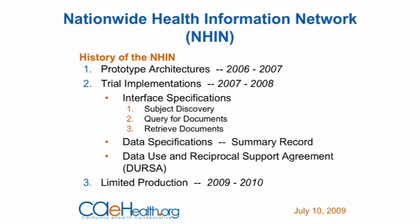We also are going to look at query for documents. So that is this idea of, do you have documents out there for us? If we go ask for you, do you have documents about Joe Griffin's health? That's the query. And finally, return of those and retrieve those documents. So every demonstration you see today is dependent upon these three interface specifications.